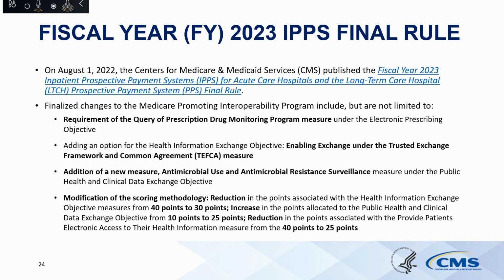With the fiscal year 2023 IPPS final rule, the Medicare Promoting Interoperability Program finalized several proposed policies. We do refer listeners to the published rule for a complete list, but for a few of the policies, we have them listed here. So these include making the query of prescription drug monitoring program measure required, worth 10 points, and we finalized an additional third exclusion. We added the enabling exchange under the Trusted Exchange Framework and Common Agreement measure, TEFCA, as a third option to complete the Health Information Exchange objective.